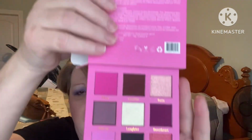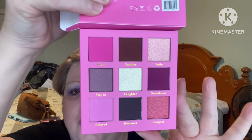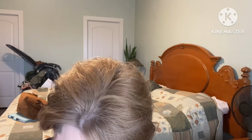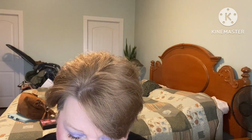Look at that. Is that not gorgeous? That is absolutely gorgeous. I like this one. I think of the two, this is my favorite. All right, let's do a little swatching of this one, shall we? I'm gonna swatch it going across the rows, three on each row.